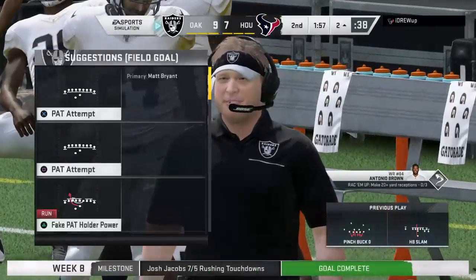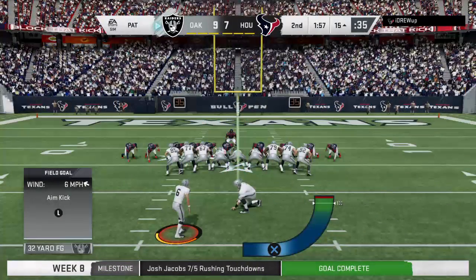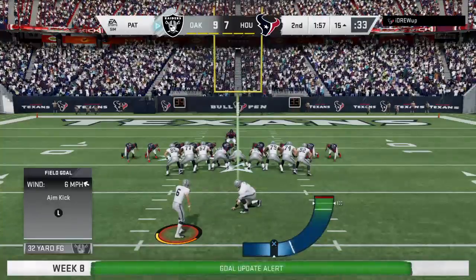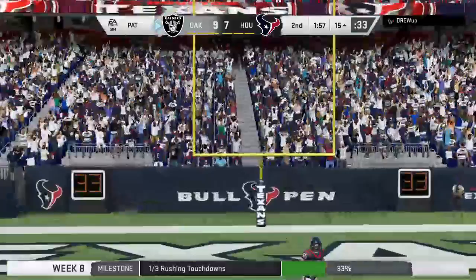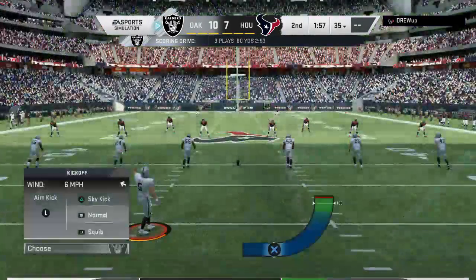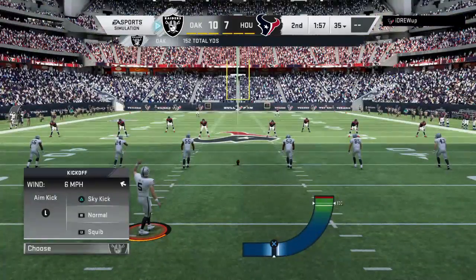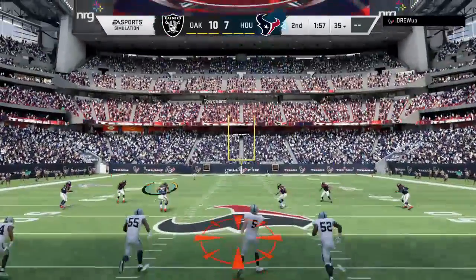Touchdown, Raiders! Josh Jacobs with touchdown number 7 on the year. And the Raiders have taken the lead. Solid job up front. Really just a solid job all the way around to get that one in. That was well executed, wasn't it? Well blocked, well run. End result, 6 points. Touchdown.